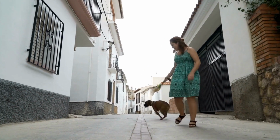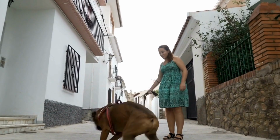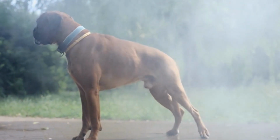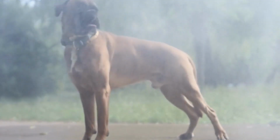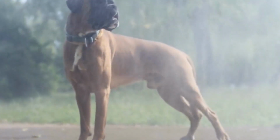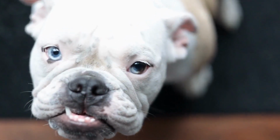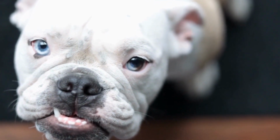To identify pollen allergies in boxers, it is important to observe their behavior and physical symptoms. If you notice your boxer frequently sneezing, coughing, or experiencing difficulty breathing during certain seasons or when in specific environments, pollen allergies may be the culprit. It is advisable to consult with a veterinarian who can conduct tests to confirm the presence of pollen allergies.